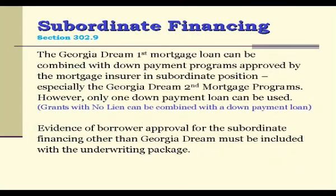Regarding the down payment assistance, if you're going to use Georgia Dream down payment assistance, it has to be with the Georgia Dream First Mortgage, and it cannot be layered with any other programs. So if somebody wants Georgia Dream down payment assistance, the only first mortgage that you can use is our first mortgage at our rate. If your customer is looking at another source of down payment assistance in the area or around the state, you can look at our first mortgage only with another down payment assistance program, but again, these cannot be combined. Please call for any additional information there.